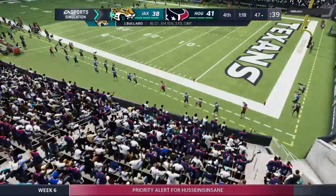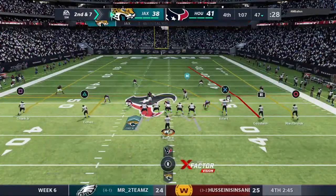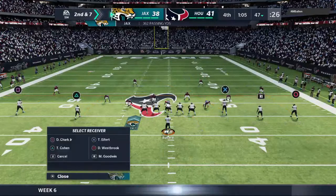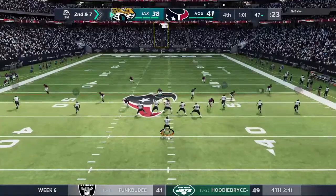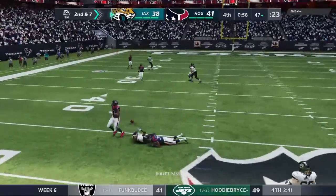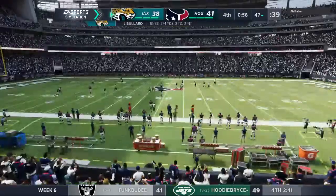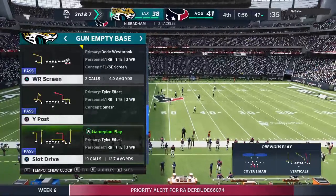Nigel Bradham brings him down. The tackle made at the 47-yard line. A 3-yard pickup. Brings up 2nd and 7. He'll look to throw. Incomplete. Took a pretty good shot as he tried to pull that one in. Couldn't hang on, third down.